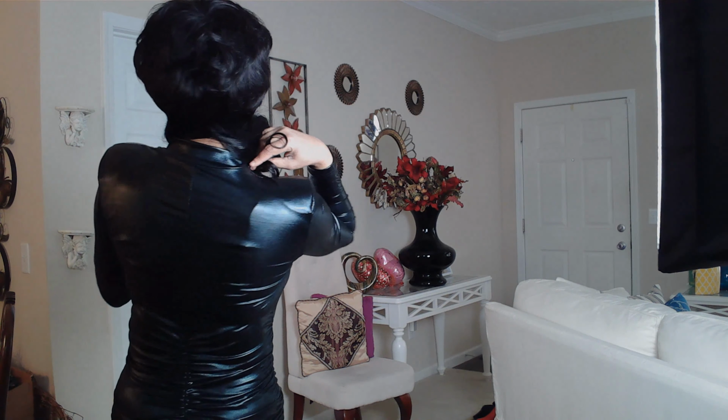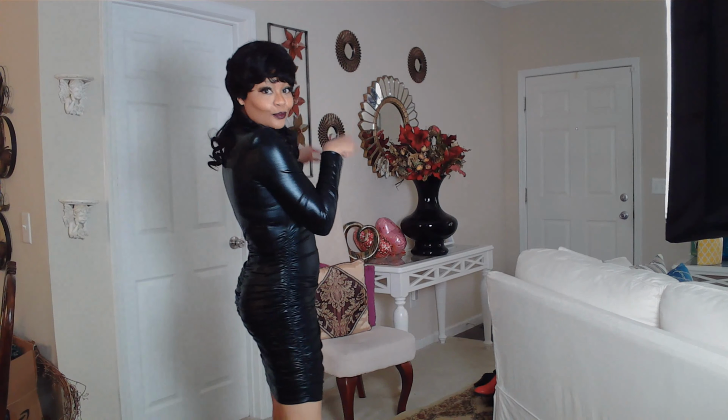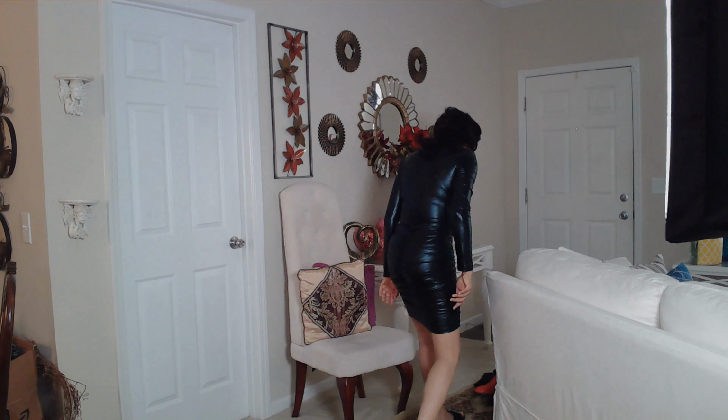All right, the name of this dress is Long Sleeve Ruched Dress, and it is $13.98. So let's go over here now and put on some fancy boots.